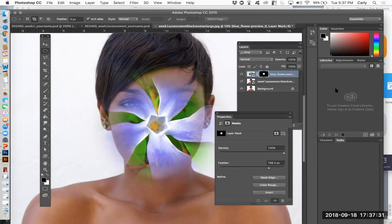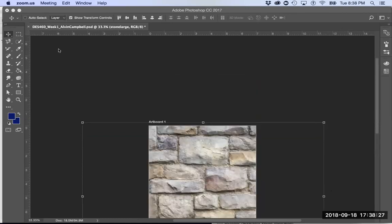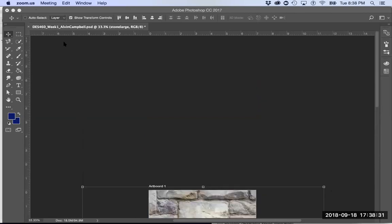Cool. And Alvin, do you want to share your screen so we can figure out the Refine Edge dialog box? Okay, cool. Really quick, Alvin, just go ahead and share your screen. Actually, I am going to make you a co-host so you can do that. Then just hit the share screen button. Perfect. Let's put something on here that we can mask. Just go to File, Place Embedded, and place something on here. And you might want to hit Enter or Return just to apply your transformation.